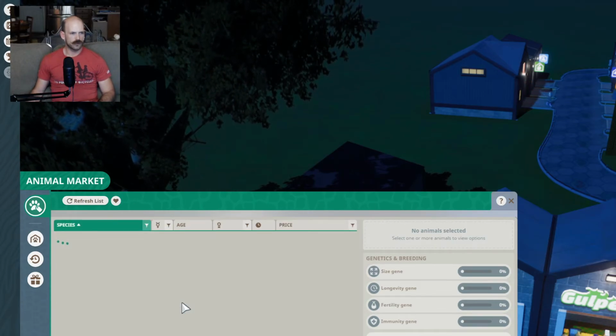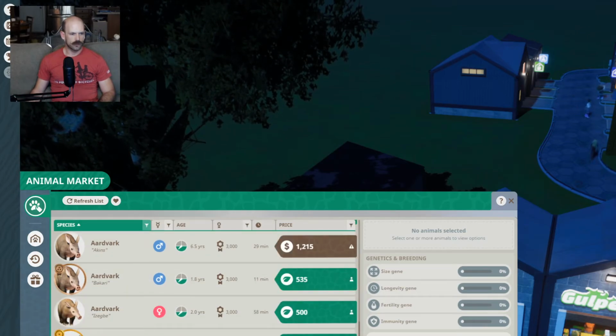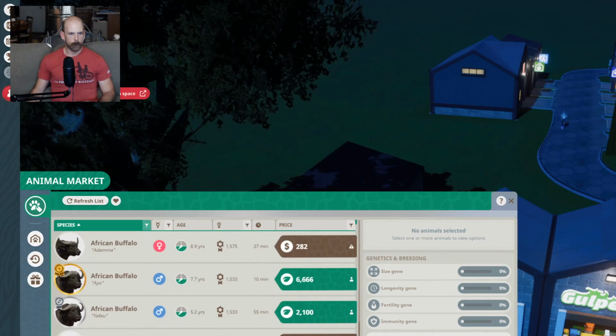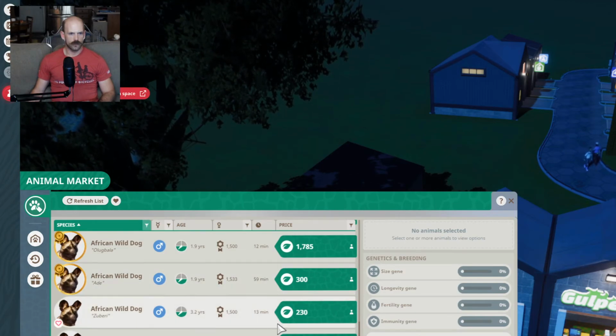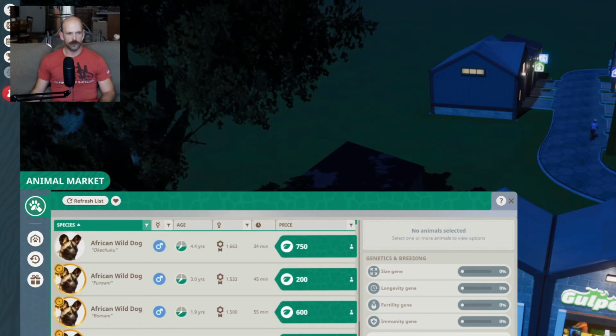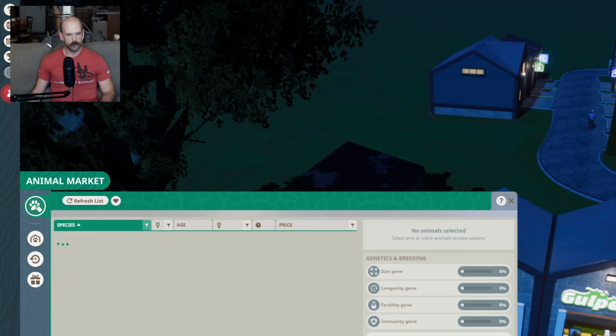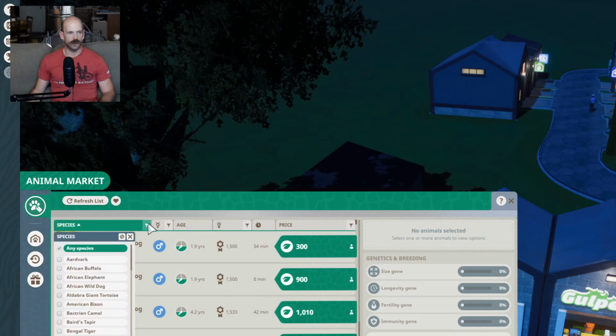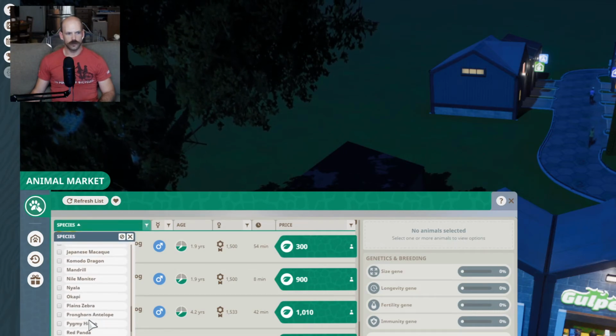Go species. Can I filter? I can't filter. Can I search? I can't search. So, go the long way. I just want one male pronghorn. But I'm in the A's. There's gotta be a way to... Oh, hey, filter. You didn't see that.